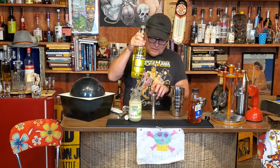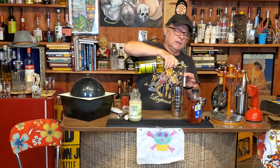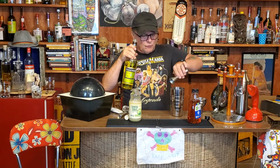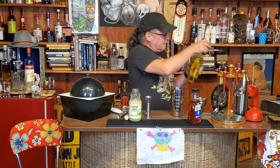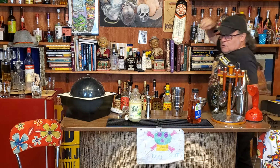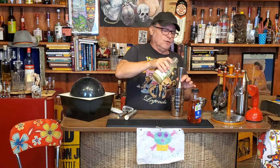1 ounce of our yellow chartreuse. This is going to be a really herby one. We'll see. The Cachaca is a fairly neutral spirit, but the chartreuse is a fairly spirited spirit. There we go. We're going to go for 1.5 ounces of lime juice.